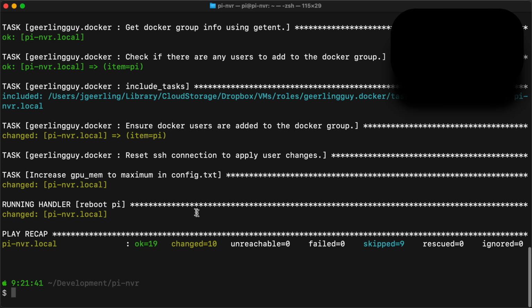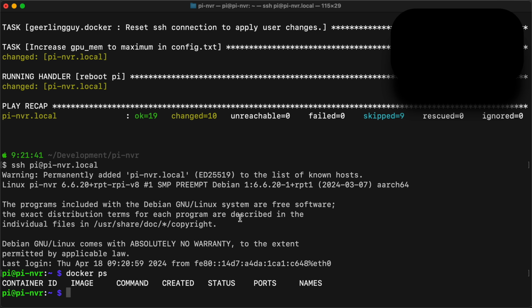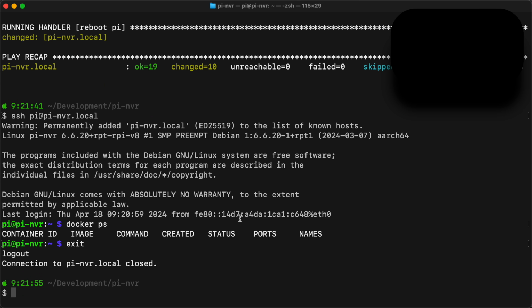So this playbook will install Docker on the Raspberry Pi, and that's a prerequisite to installing Frigate. And then the next playbook I'll run will install Frigate using Docker. Okay, so now Docker's installed. I'm going to see if I can log in and run docker ps. Okay, so Docker is running, and now I can go back out.